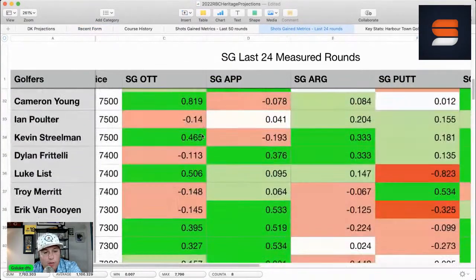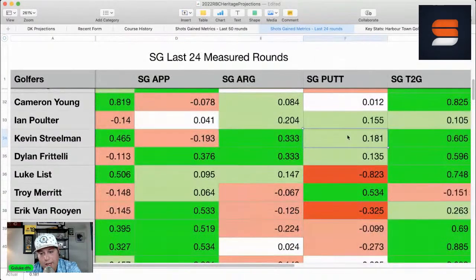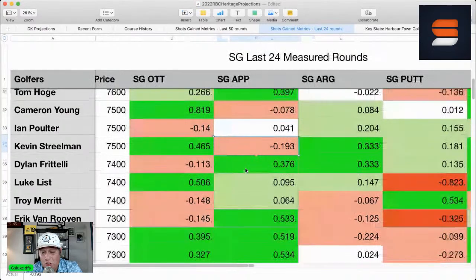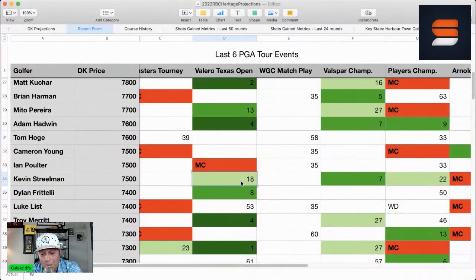To give us something to go off of there, particularly because he's gaining a ton of strokes off the tee. He's gaining a ton of strokes around the green and gaining with the putter, which can be a little bit inconsistent for a Kevin Streelman. Now, the approach play hasn't been all that great. So the fact that he's even put up these finishes with the approach play being hairy, which is usually what Kevin Streelman can rely on.